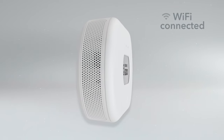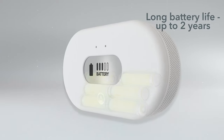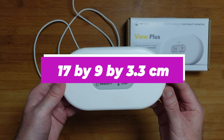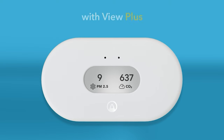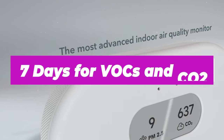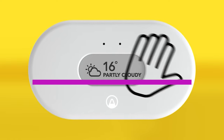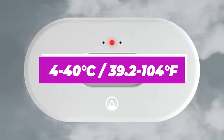You can run the View Plus for up to 2 years using 6 AA batteries, or you can plug the monitor into a USB-C port. The monitor measures 17x9x3.3 centimeters. The company offers free shipping, 1-year warranty, and a 45-day money-back guarantee. There's an initial calibration time of 7 days for VOCs and CO2. This monitor is intended for use between 4 to 40 degrees Celsius, 39.2 to 104 degrees Fahrenheit, and humidity of 0 to 85%.